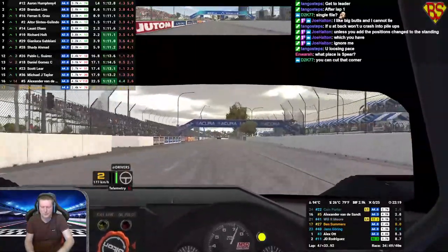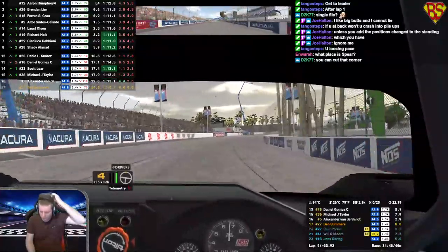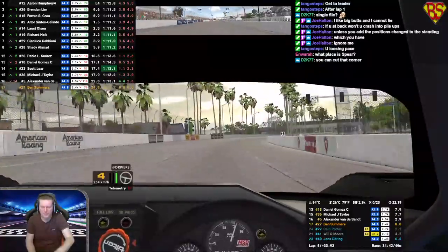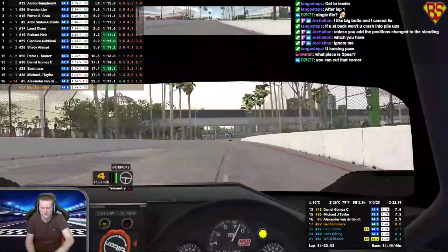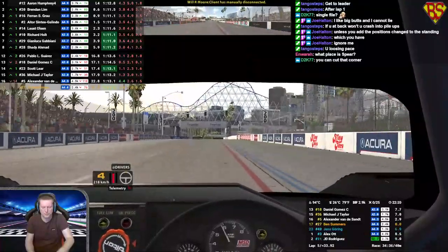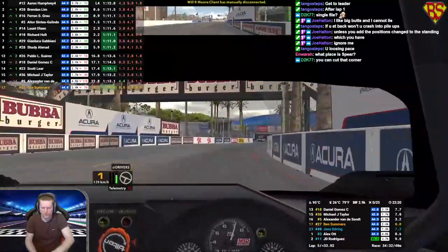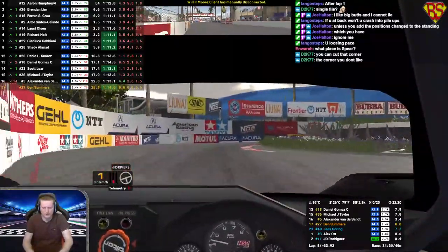Hey Sarah, no, there's no Spear. He's not turned up, so he's obviously still not well, unfortunately. You can cut that corner. Which corner? Oh, 114, that's better. What, the last corner? There's a wall in the way. What are you talking about, man?